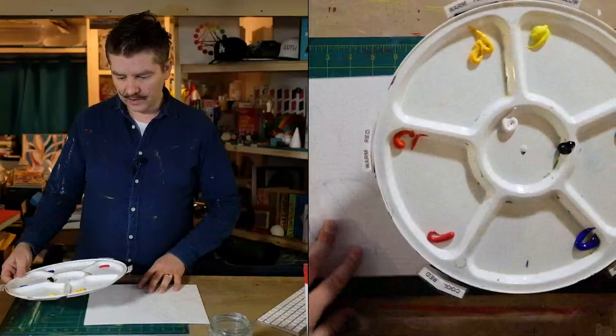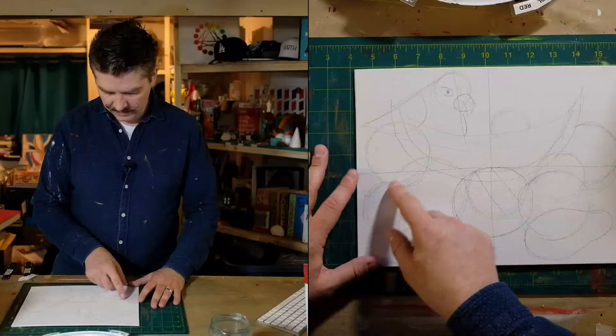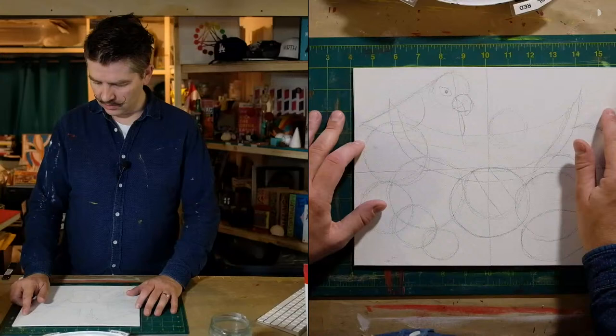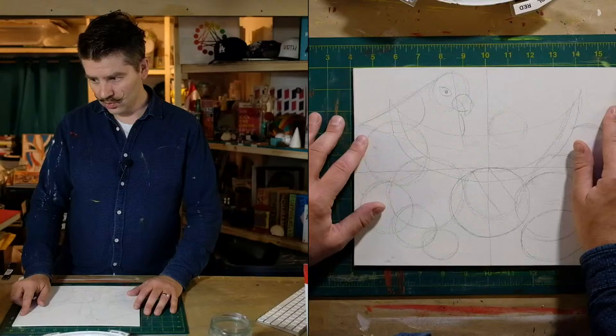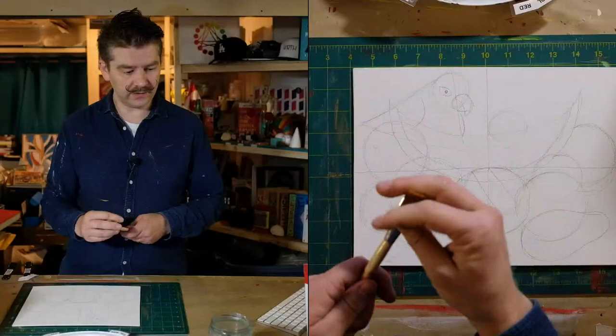So, what I'm going to do is I'm going to cover most of the painting with the warm yellow. And then I'm going to put some cool yellow in the background. Or maybe cool blue. We had a bright warm blue. I think either way, I'm going to put the cool colors in the background, warm colors in the foreground. But one of the little changes that I'm going to make is I'm going to apply the warm yellow without diluting it with any water.